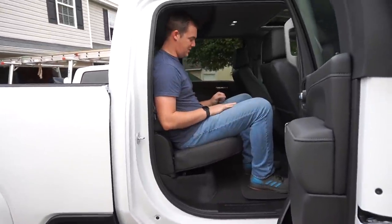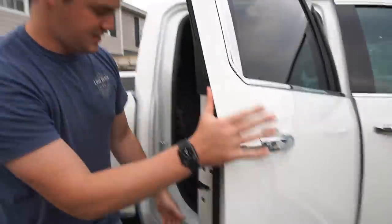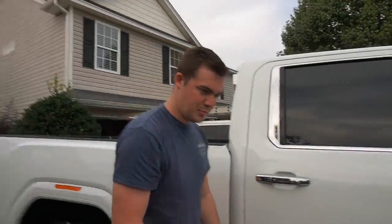The smell of the new truck and the leather is just a great smell. Man, it's a wonderful smell. How many miles you got on now? Now, 800. Still nothing. It hasn't even broken 1,000. I've had it going on three weeks. This is the third week.